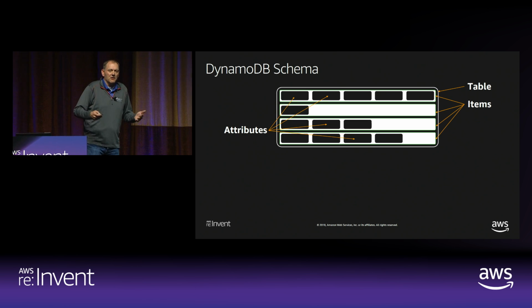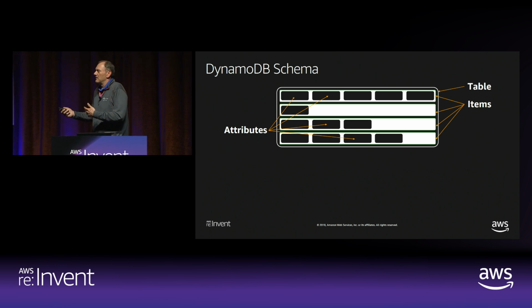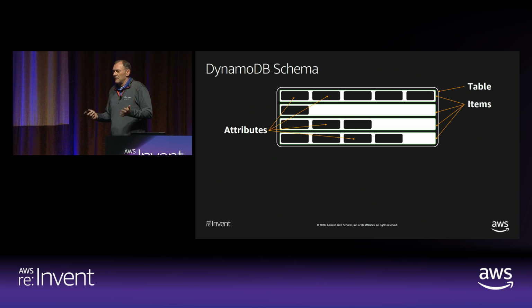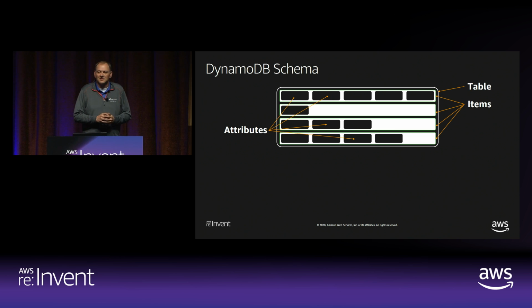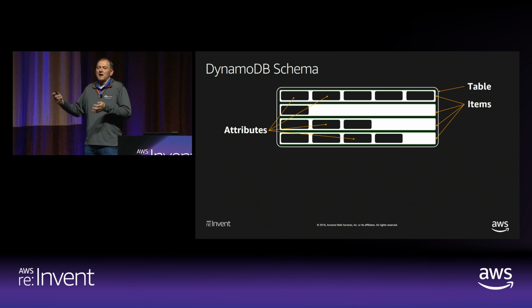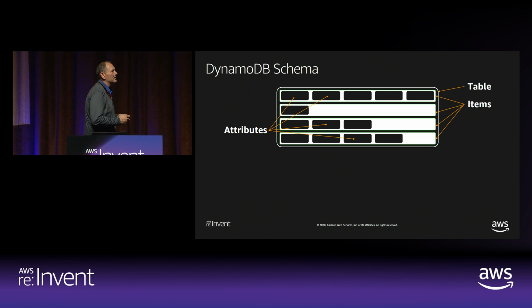Items have attributes. They don't all have to have the same attributes. That's a fundamental characteristic of all NoSQL databases. They say schemaless. I say not really schemaless. I say flexible schema. But it allows us to put multiple types of objects onto the table, right? Not just one type of object.